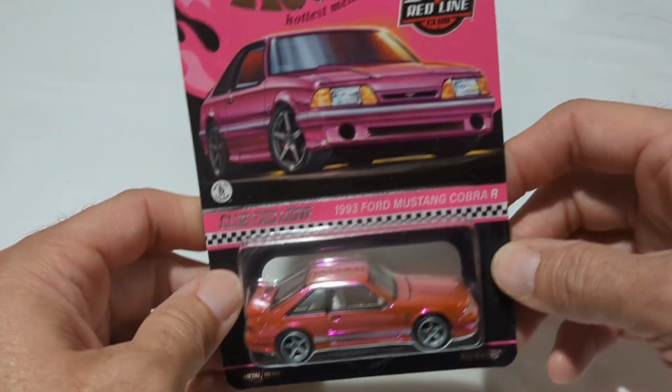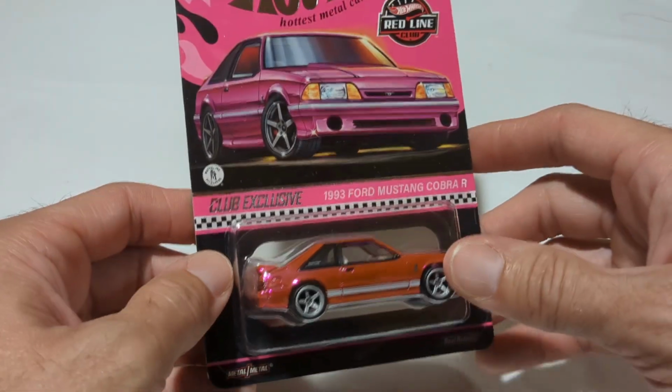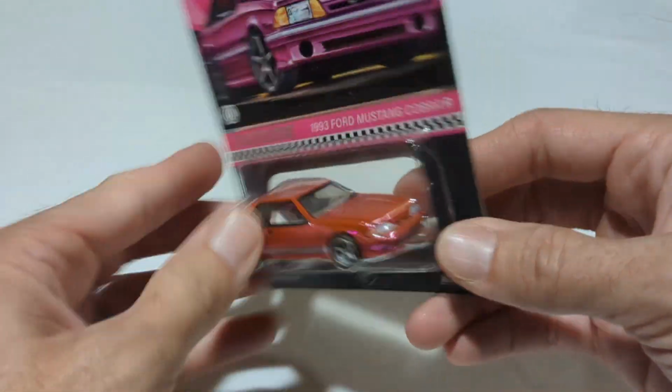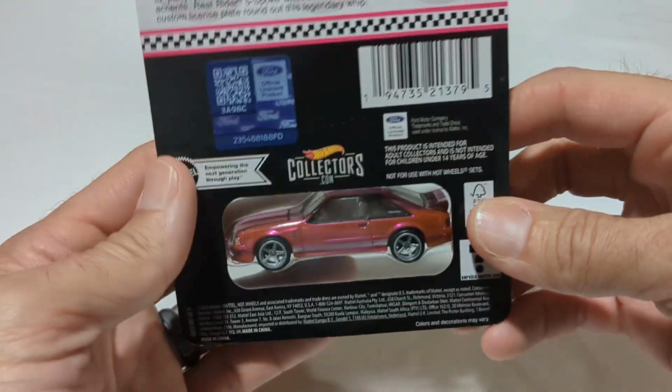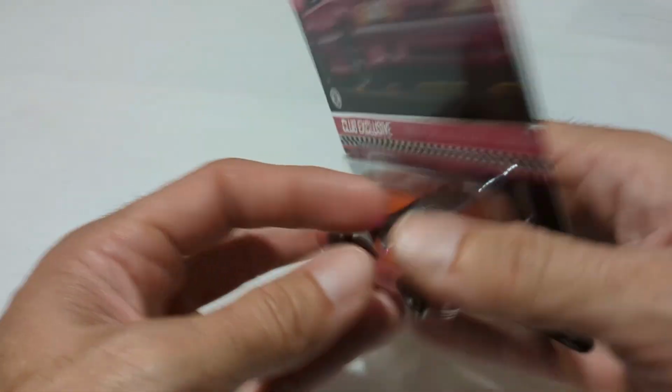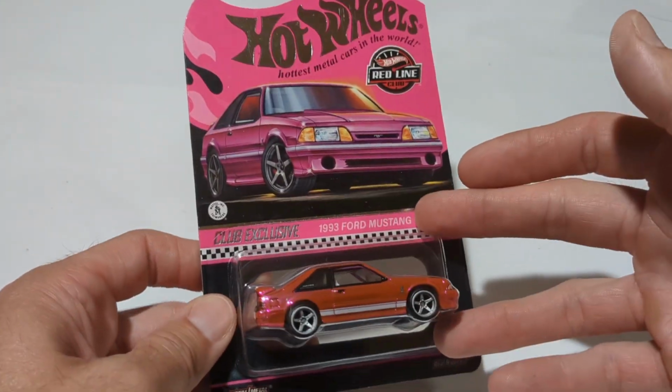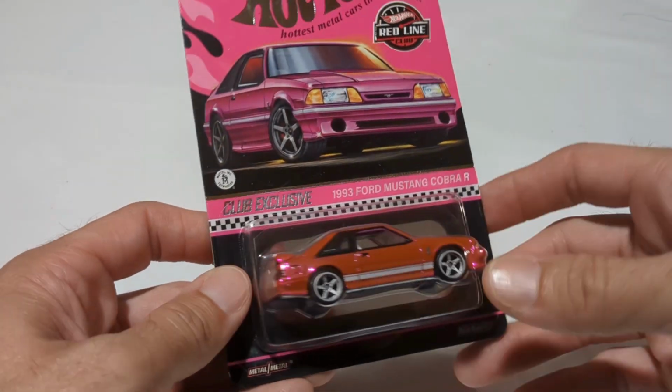You know, if you know me, you know that I don't really particularly care for carded RLC. To each their own. I know a lot of people do. I do like that they at least put this window in the back so you can see both sides of the car. My thing with cards is a lot of times I don't like opening stuff, especially if I'm paying, you know, like 25, 30 bucks for it.